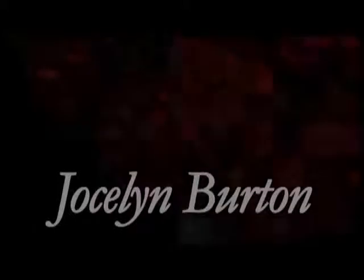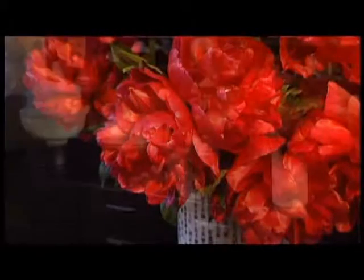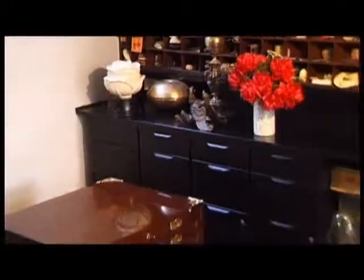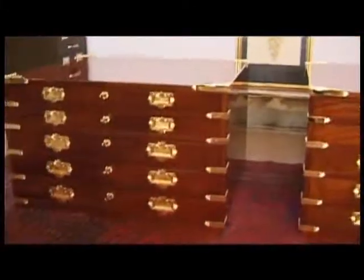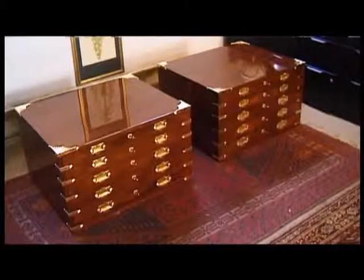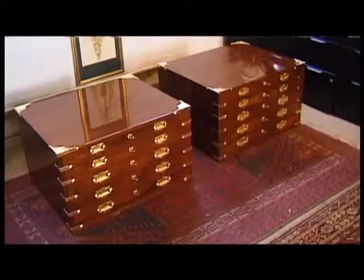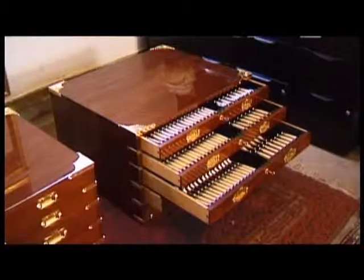I love peonies, and as you can see, they are in full bloom here at my studio in Bloomsbury, central London, where I have two outstanding canteens of cutlery. Made of solid Brazilian mahogany, with drawers of English oak, hand dovetailed throughout, and with a highly polished mirror finish that is extremely hard wearing.